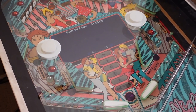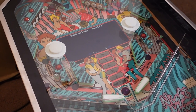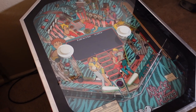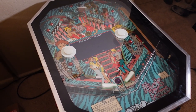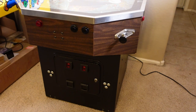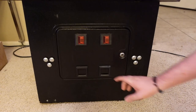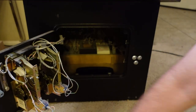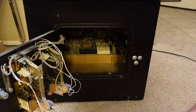This table was built by Gottlieb. That's right, Gottlieb Premier. It's running the Gottlieb System ADB boards and Gottlieb parts. Everything on this thing screams Gottlieb, but it doesn't have Gottlieb's name on it. And the reason why is a company called International Concepts decided to hire Gottlieb to manufacture two cocktail pinball machines, this one and another one.